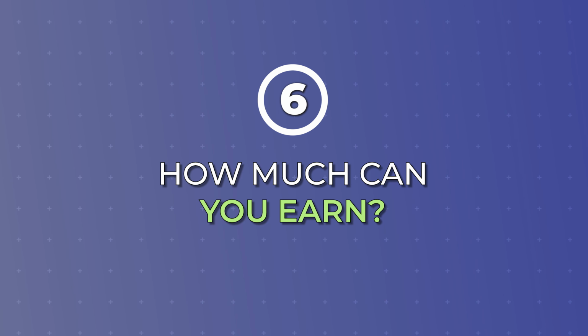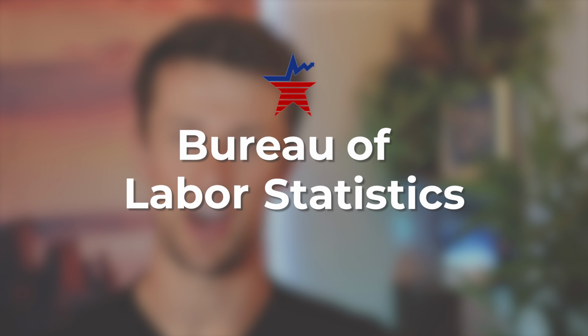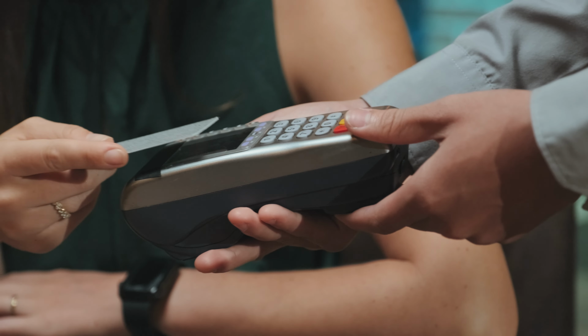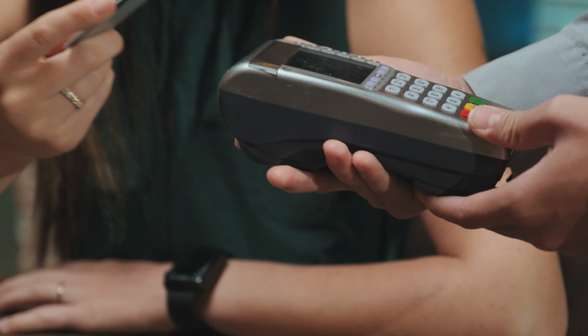I find that a lot of times people just want to know how much they can make. That's where the cashback calculator comes in, and this is something I love to look at when looking at a new credit card and seeing how it actually stacks up. So the good news is that the Bureau of Labor Statistics does a ton of research, and they look at how much the typical person spends in America in any given category of purchasing. So we can see how much you or me, just an average person out there, could expect to earn on a credit card.